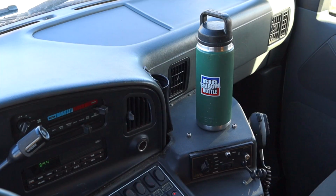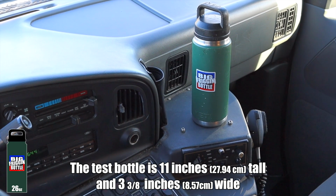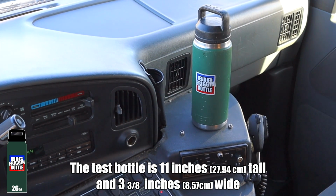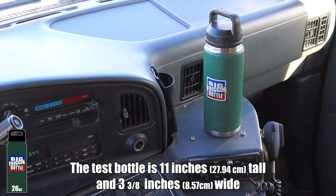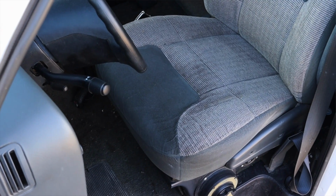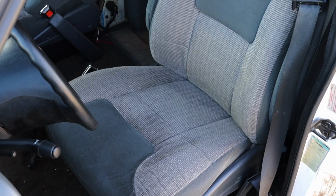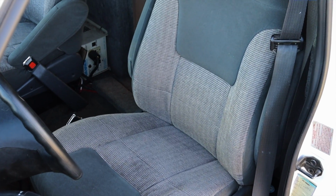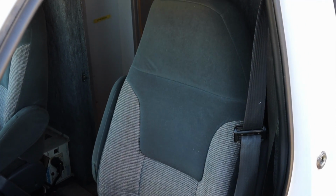Really unique to see. However, through all of this, we unfortunately don't have any cup holders up here in the front of the E-350 ambulance. And so, by default, it fails the big friggin' bottle test. That's actually kind of sad. Now, we don't get any form of center console or armrest or anything like that. However, the seats are comfortable. You're going to be spending a lot of time in these seats, and so they are pretty bouncy and cushy, and I've enjoyed my time in them. My back isn't sore, which can't be said about all utility vehicles.